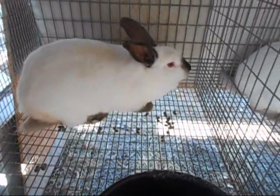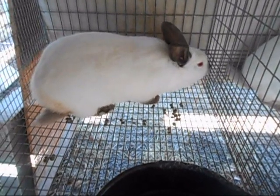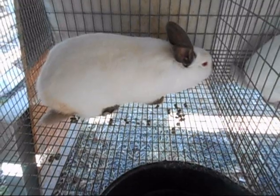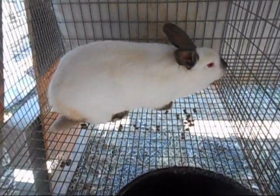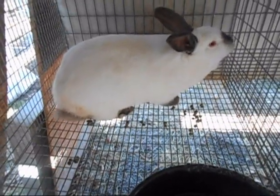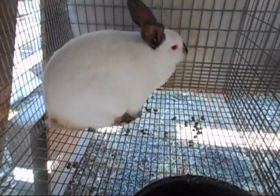Okay, these next 5 does I'm going to go through pretty quickly. Here we have Bones. This is a Cali doe. When I first got her, she was underweight and I had to fatten her up. But she's up to weight now and will be bred in the next couple of weeks. I'll be crossing her with Creo.